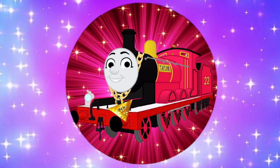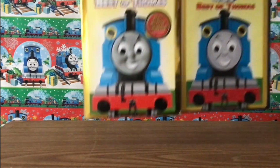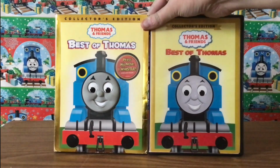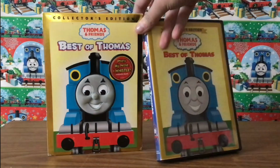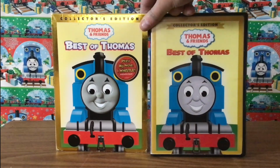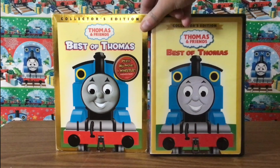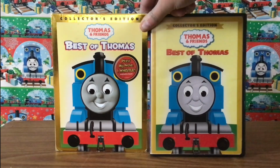Let's take a look at the DVDs. So the first DVDs I have, we have the whistle cover of Best of Thomas, along with the Lionsgate print of Best of Thomas. I actually, swear to God, I would really like to play the Best of Thomas for you, but sadly, the nose does not work. It is warbled like hell. You can't even hear it.